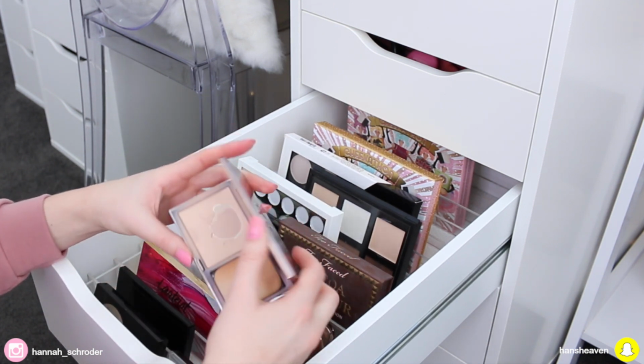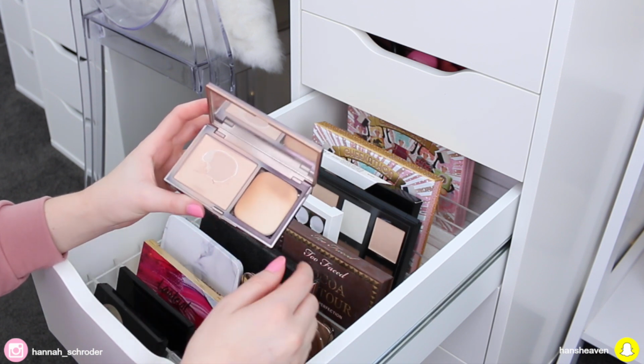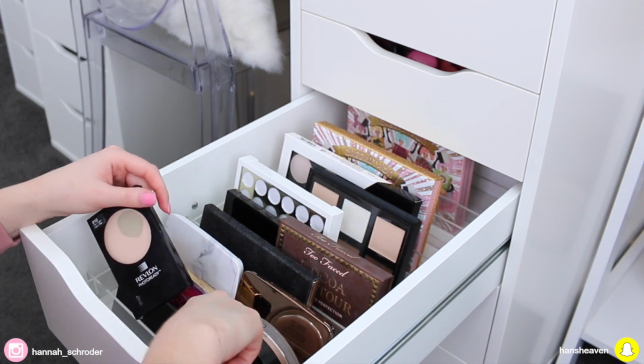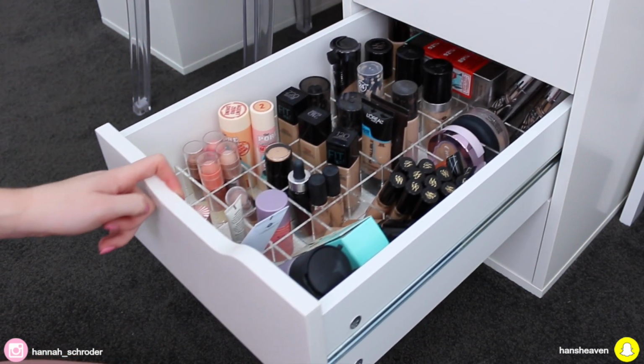And then I've got my Urban Decay powder, which I'm pretty sure is expired because it's got some gunk buildup on it. I don't know why I'm holding on to that either. I used to use that to set my face all the time. Then I have some Revlon Photo Finish powders. And then onto the next drawer, this is all my foundations, concealers, and priming products.